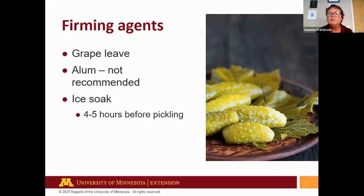Probably one of the simplest methods of firming pickles is to use ice. You can soak cucumbers or other vegetables in ice water or layer with crushed ice for 4 to 5 hours before pickling. Sometimes this step is combined with a salt solution as indicated by the recipe.